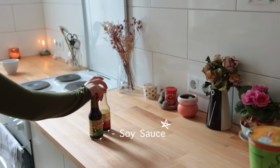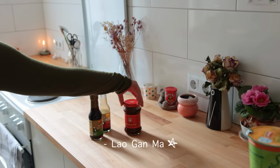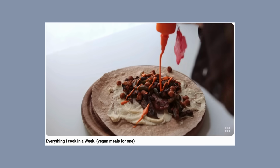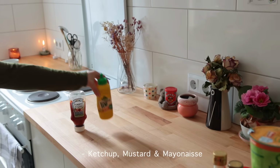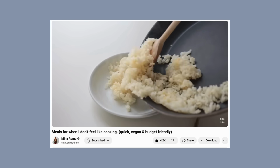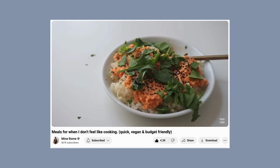Love it with all my heart. Soy sauce. We love soy sauce. Chinese chili crisp oil, which I am a little bit addicted to. Sriracha or sriracha mayo is another fun topping. Ketchup, mustard, and mayonnaise you can do a lot with. For example, I use vegan mayonnaise in my gochujang vegan tuna.